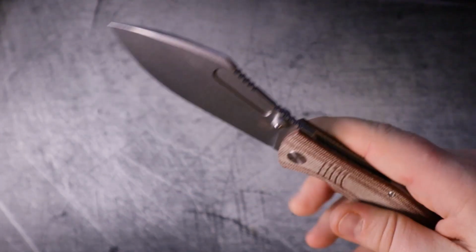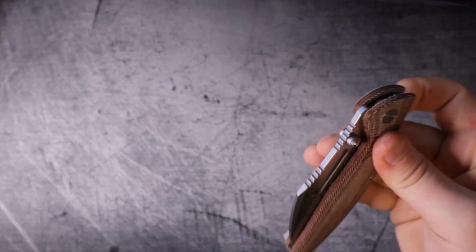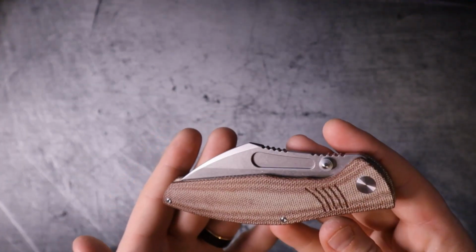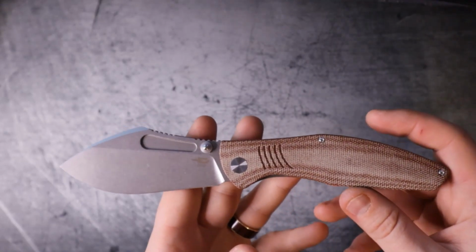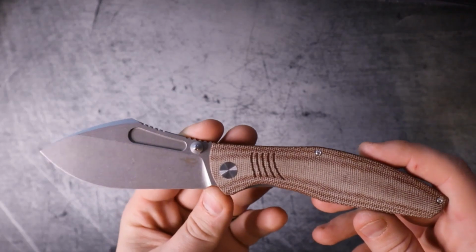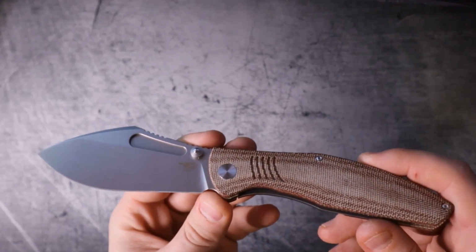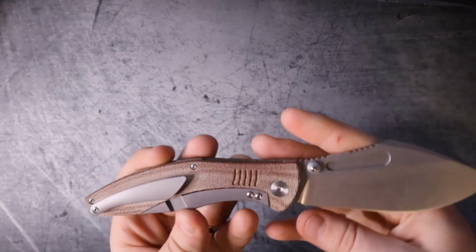So with that being said, the lock comes into play because how comfortable the lock is to disengage plays a role in how long you can fidget with this thing for. And here's the deal. A lot of you out there have mentioned over the months that I've been doing this that fidget isn't everything. We shouldn't buy knives just to play with them. Like, what are we, children? And the answer to that is maybe.